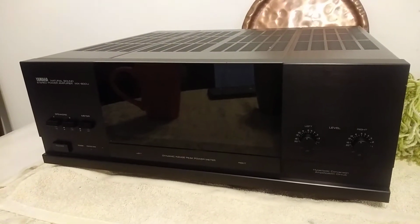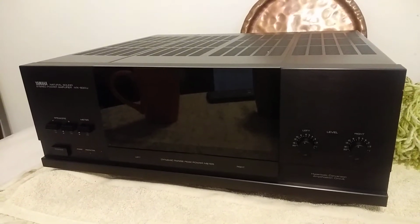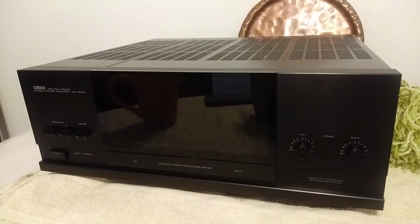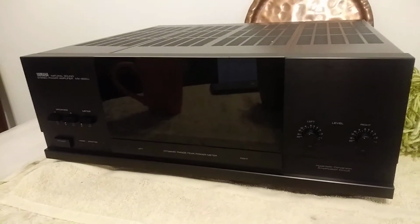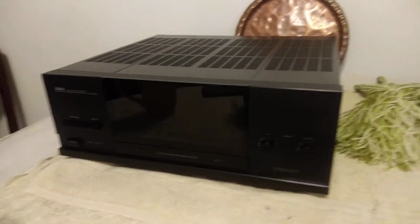We bought this from Salvation Army, I believe, for like $30-ish, $35-ish. I don't technically remember, but it was in that range somewhere. So pretty good profit margin on the BPC.